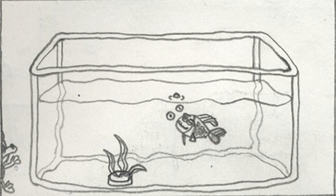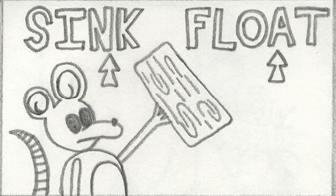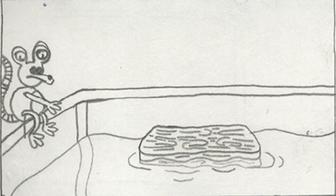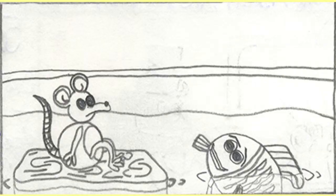Oh, hello, fish. Here comes Mouse. What's that? Oh, it's a wooden plank. Will this wooden plank sink or will it float? Well, let's see if you're right. You're right, the plank does float. Oh, and with him on it. Oh, hello, fish.